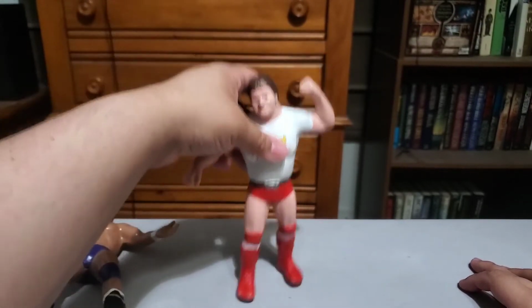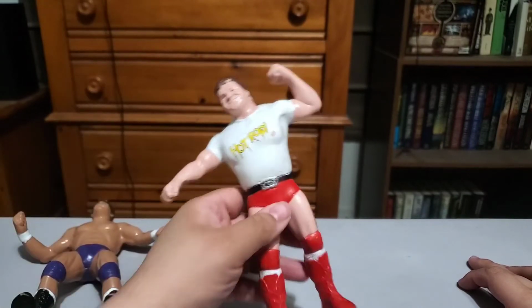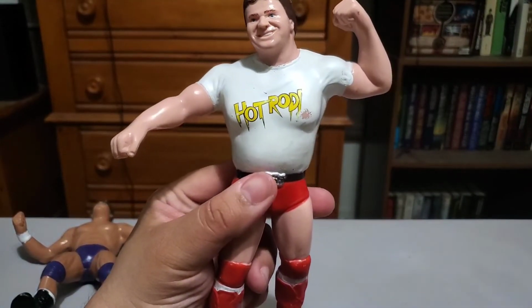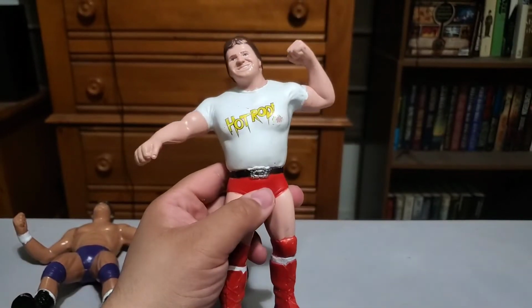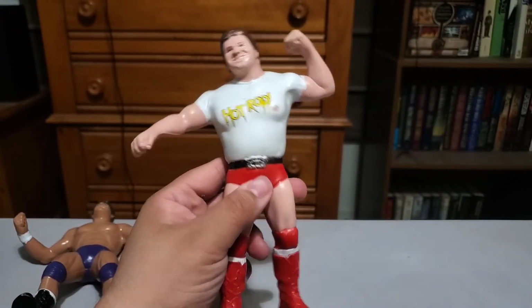He stands perfect. Look at that. Nice. The main reason I got it was because even though he's got a little bit of titty flesh showing there, he's in pretty good shape.